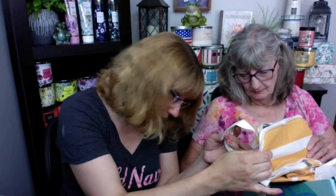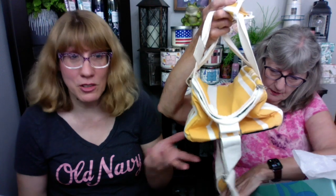What do you got? I have a picnic basket. Yay! It's insulated. Who's it by? It is Business and Pleasure. It's some sort of picnic basket. You carry it like this. Yeah, that's kind of cute. Or we could use it for snacks. I don't know if I like the burlap. It's cute though. I like it. Do you like the burlap?